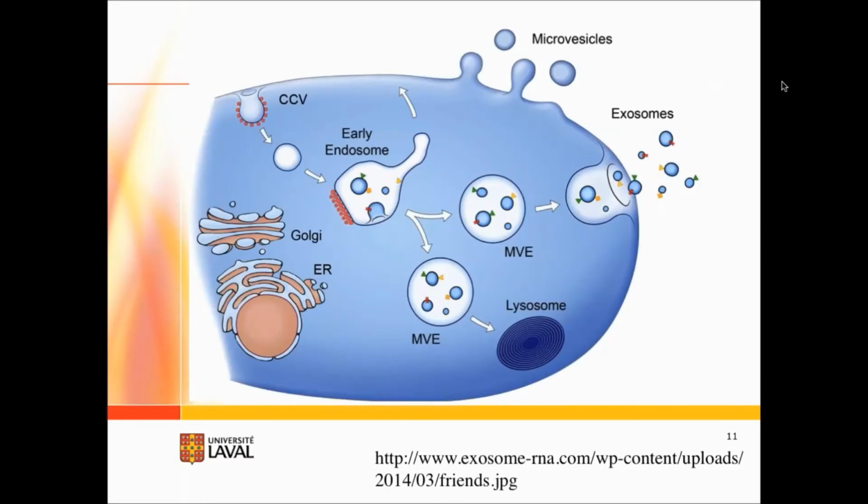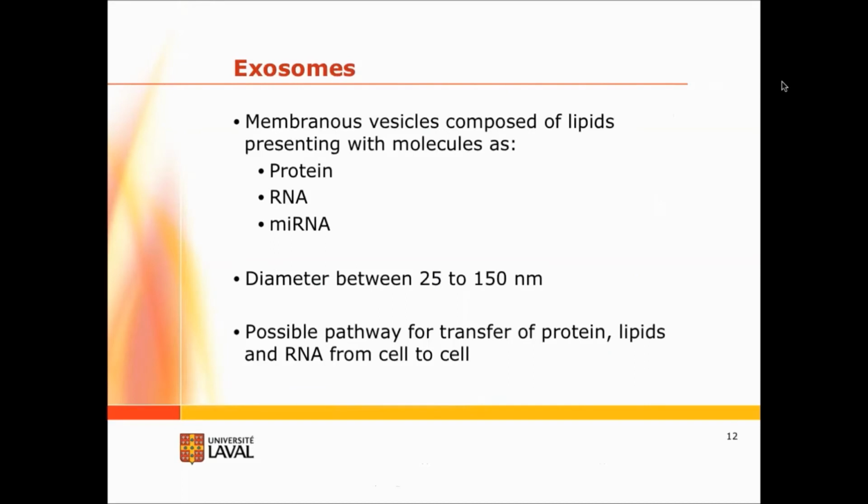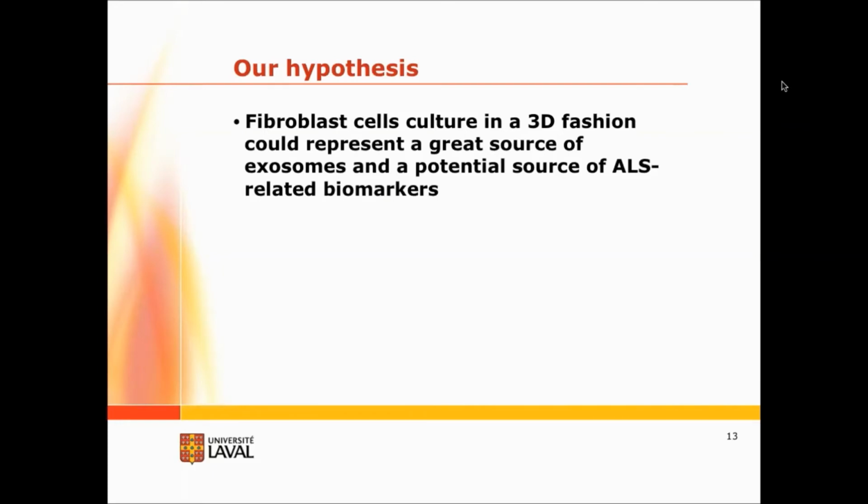And what we thought was quite interesting with the results we got is that there were small molecules that we thought could be interesting to study in ALS, and these molecules, or extracellular vesicles, in fact, are called exosomes. So exosomes are membranous vesicles composed of lipids presenting with molecules such as proteins, RNAs, and microRNAs. They have a diameter between 25 to 150 nanometers, and they are a possible pathway for transfer of proteins, lipids, and RNAs from cell to cell.